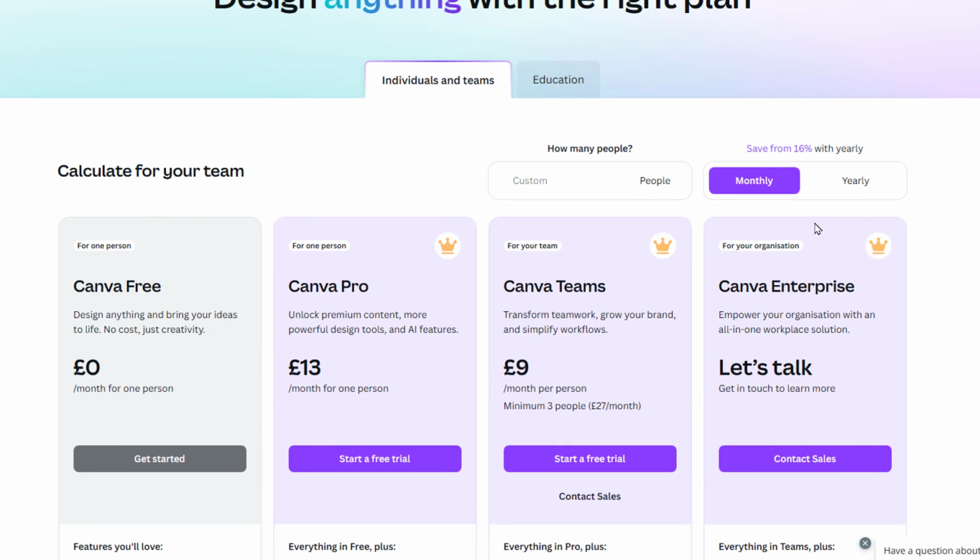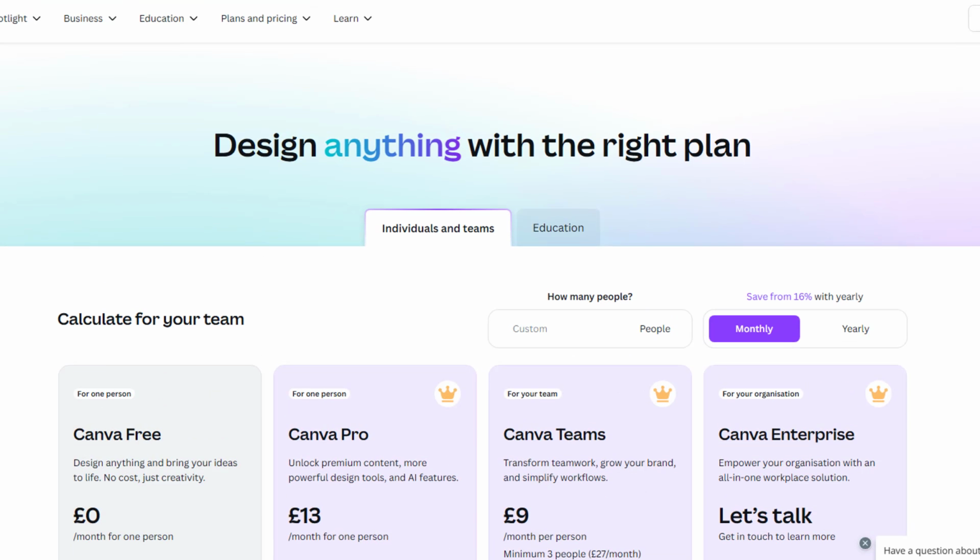So that's good. So this is obviously the monthly plan. If there's more people, you can use Canva Teams as well. If we press on yearly, we can see what it costs per year. So Canva Pro would cost you £100 a year for one person. So it's entirely up to you. You can easily do the free trial. You can try it out, see if you like it, and cancel anytime as well. When you pay, you can cancel anytime as well. It's quite easy to do, so you're not tied down or anything.